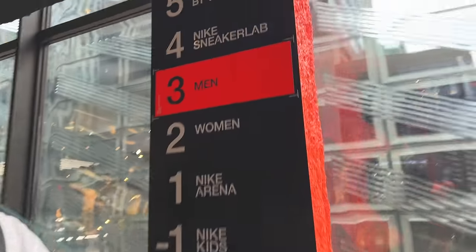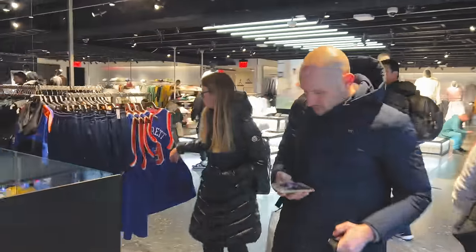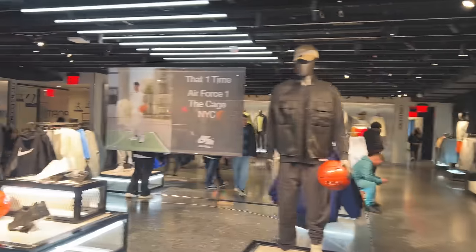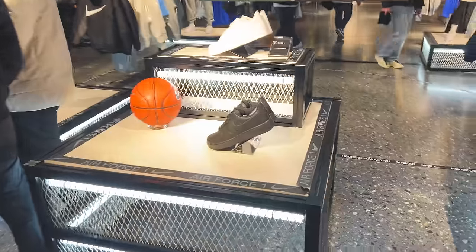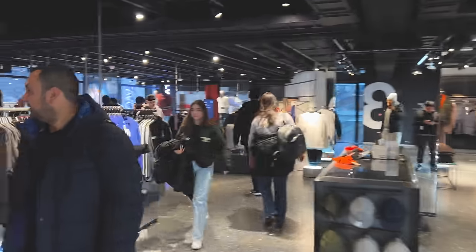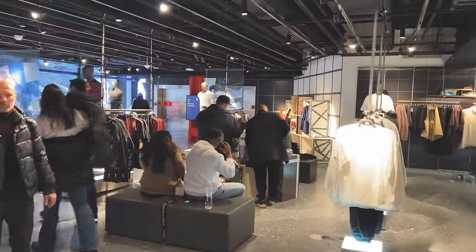All right, we're on the third floor now. We got the men's clothing over here. Okay, they do have like literally a couple sneakers on display, but this is all clothing as well. They got the black forces and the white forces. All the footwear is basically on the next floor. So let's take it up there to the next floor, see what it looks like.